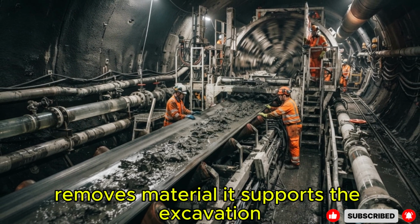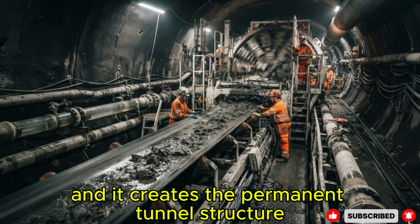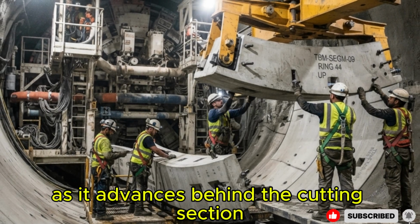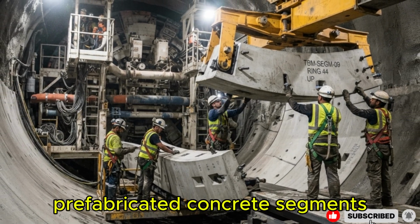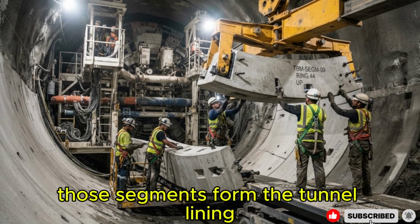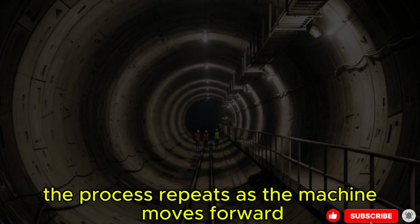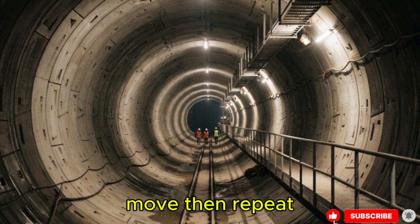It cuts. It removes material. It supports the excavation. And it creates the permanent tunnel structure as it advances. Behind the cutting section, prefabricated concrete segments are assembled into rings. Ring by ring, those segments form the tunnel lining. The process repeats as the machine moves forward. Remove, build, move, then repeat.